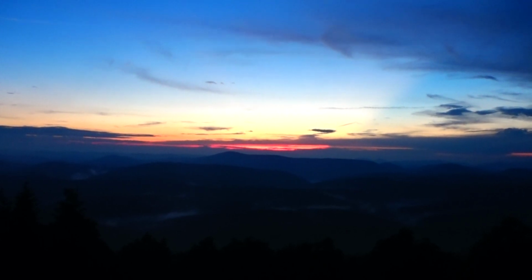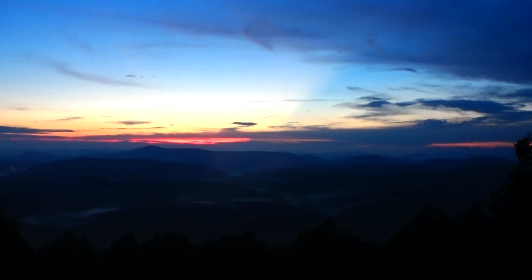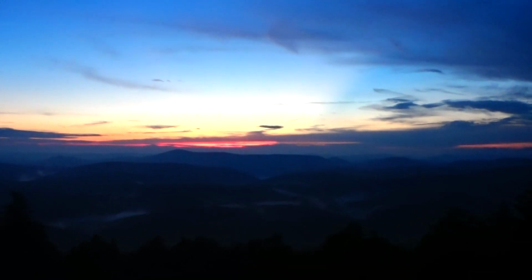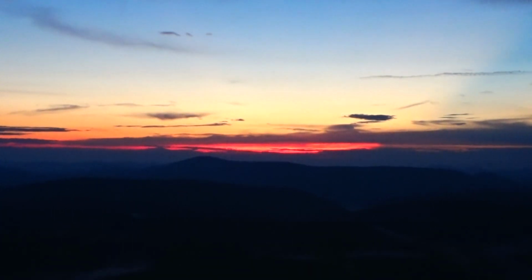And this is what the sunset is looking like near the top of Spruce Knob. You see a lot of the fog in the valleys. See the sun setting off in the distance. Of course, you got some clouds kind of blocking it.